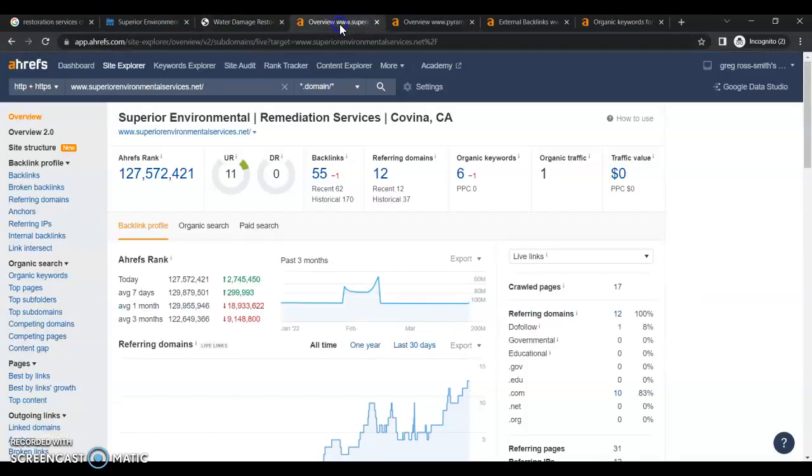If we come over to here, this is a program we use called Ahrefs that helps us to analyze how your website is performing. As you can see, your domain or your website has a 0 out of 100 rating in Google's trust flow, which means that Google doesn't have any trust in your website, and that's 100% because of your referring domains and backlinks. So having an 11 for your homepage and a 0 for your whole website, this says that most of these backlinks are either no follows or poor backlinks.